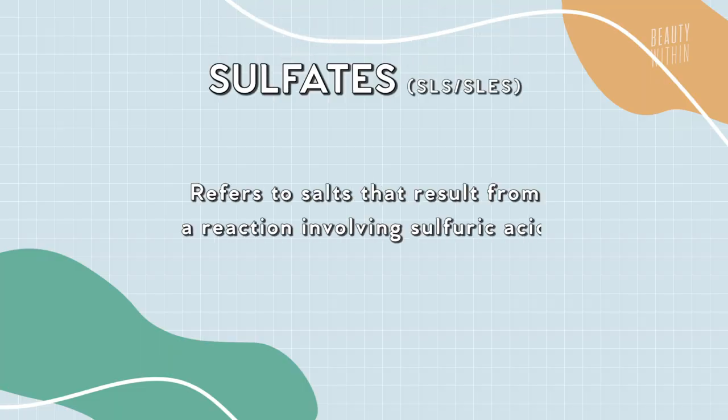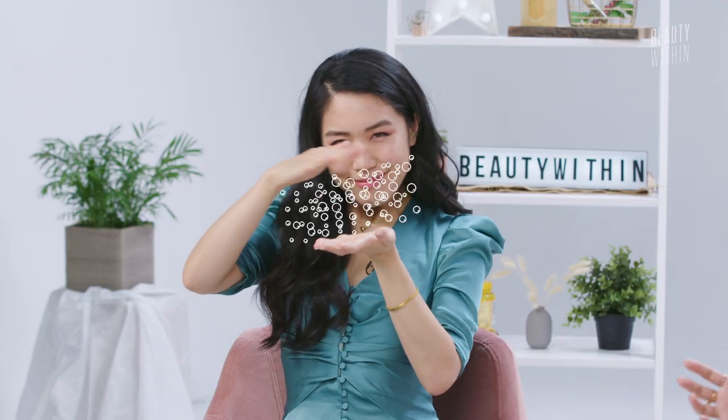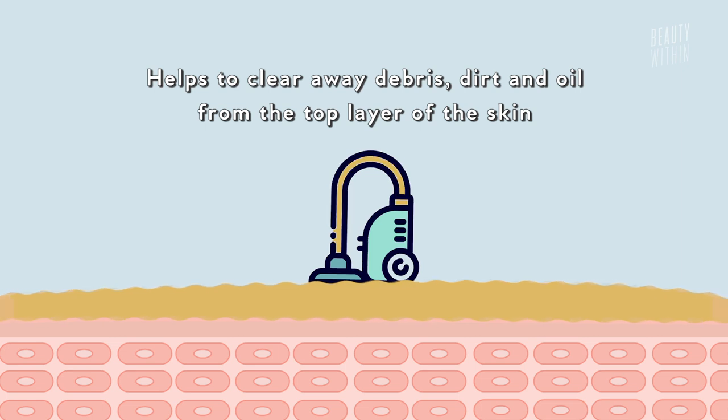Then there's the good old SLS. The term sulfates is broad and it refers to salts that result from a reaction involving sulfuric acid. SLS is a surfactant, which means it has the ability to break the surface tension of water and separate different molecules from one another, which then creates this foaming and lather on the skin. And this reaction helps to clear away the dirt and the debris and the oil that forms on the top layer of our skin after a nice juicy day of frolicking out in the sun. The hot, hot sun. Yeah. Which is why it's included in cleansing products for the face, hair, and body.